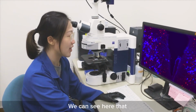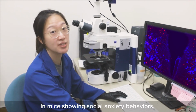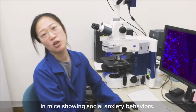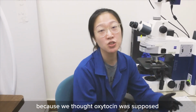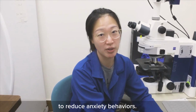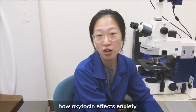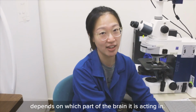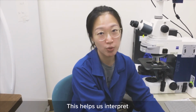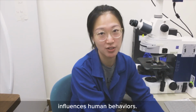We can see here that oxytocin neurons were very active in mice showing social anxiety behaviors. When we first discovered this, it was a surprise, because we thought oxytocin was supposed to reduce anxiety behaviors. After doing more experiments, we learned that how oxytocin affects anxiety depends on which part of the brain it is acting in. This helps us interpret experiments looking at how oxytocin influences human behaviors.